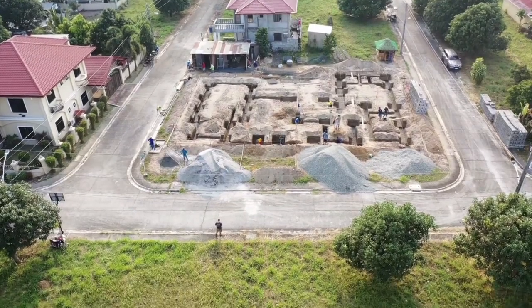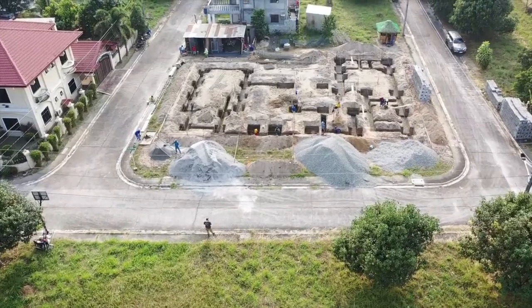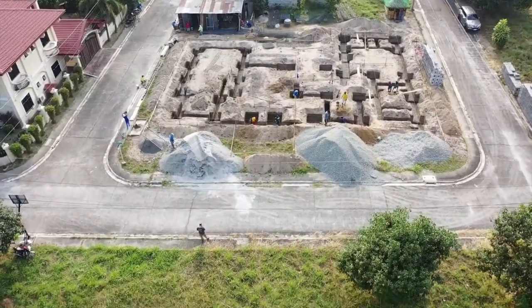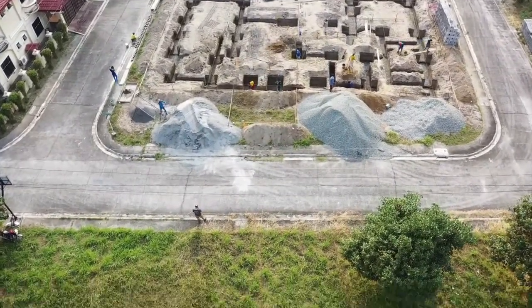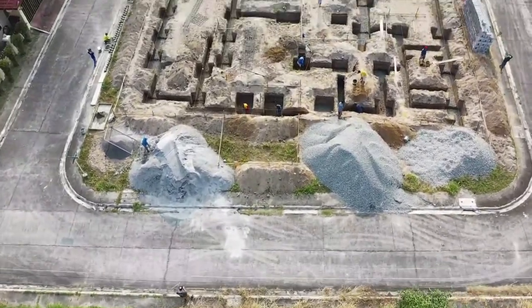As you can see, a lot of the walls are really starting to show where they're going to be located. We'll see if I can get you a good scene.